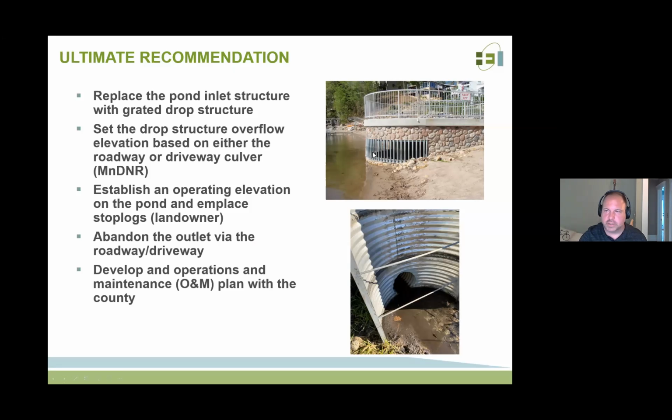If you put in a graded structure like this, it's undoubtedly going to get driftwood and weeds built up around it. Somebody's going to go out and clean those out so that this still functions. Same thing with the pond. Somebody has to maintain those stop logs on that outlet of the pond.